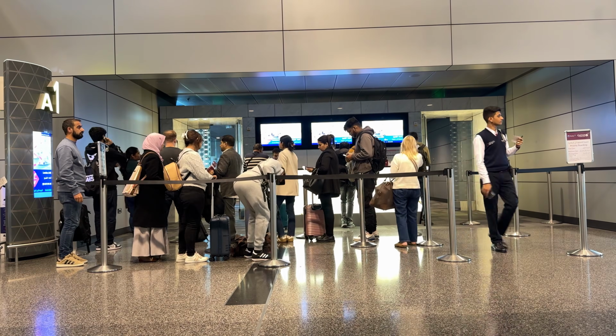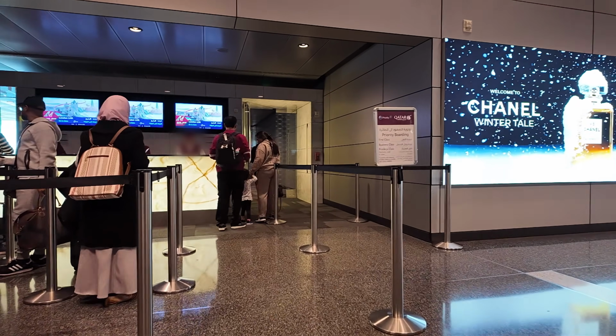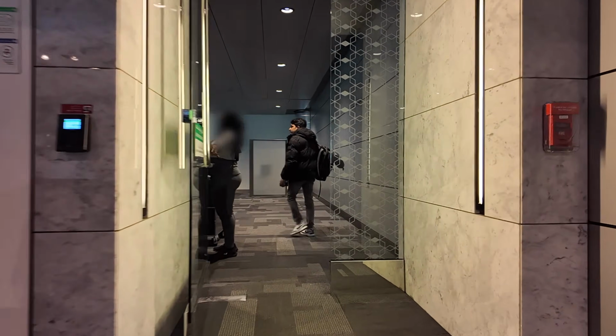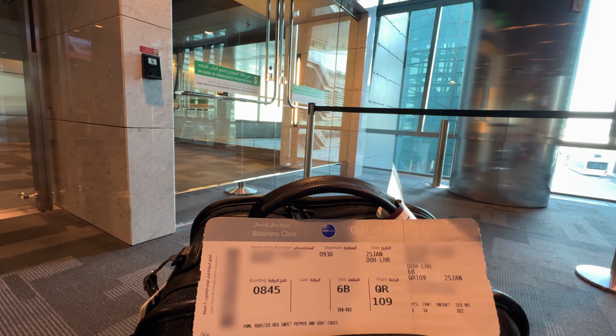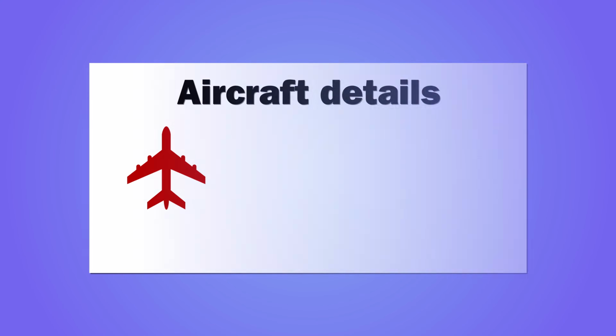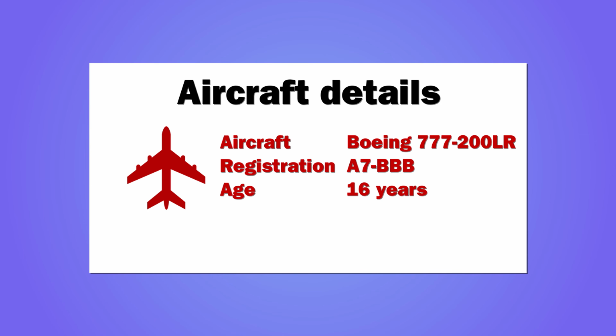Arriving at the gate, there was a priority lane for business class passengers to check in. Unfortunately, the gate lounge didn't have any views of the aircraft. It was a Boeing 777-200 LR aircraft, registration A7-BBB. It was 16 years old.